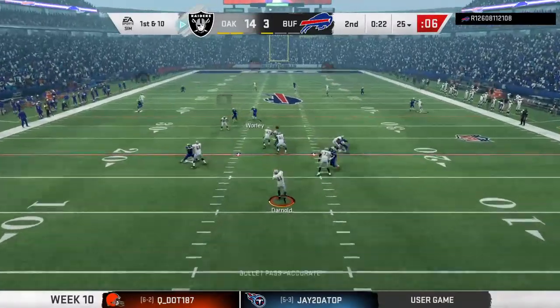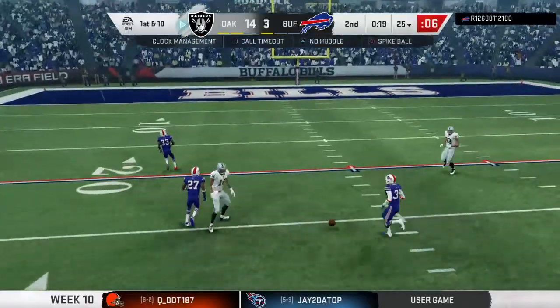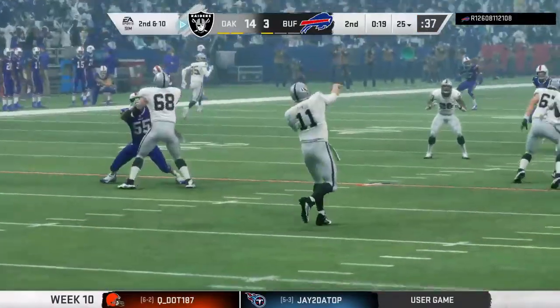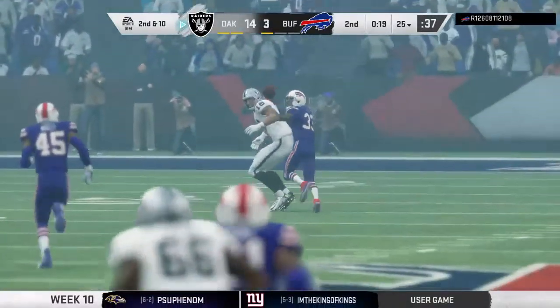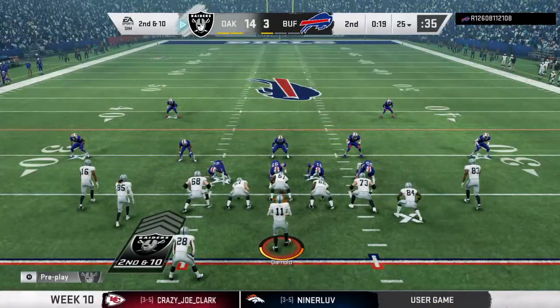Darnold. He's airing it out for Williams, and nearly picked off there. Almost intercepted. Instead, second down. Well, partner, they're not content to run this one out as we head towards the half, trying to hit a big chunk play right there and add to their score.